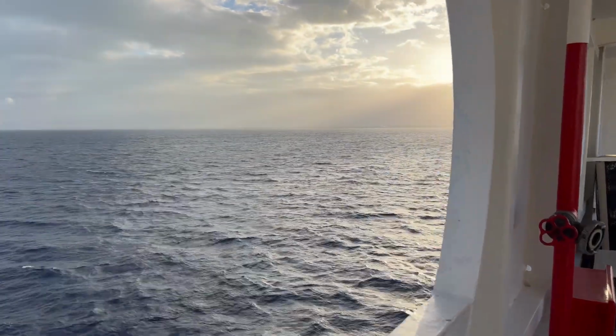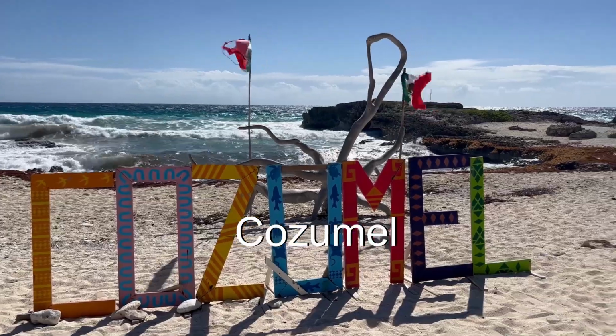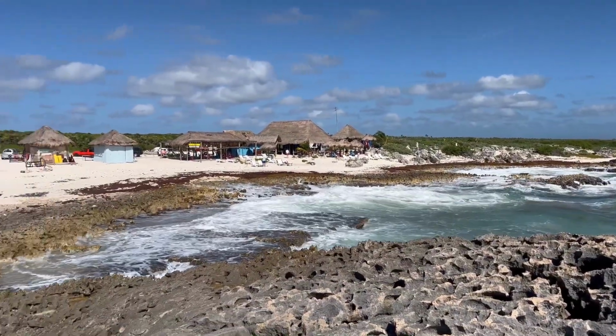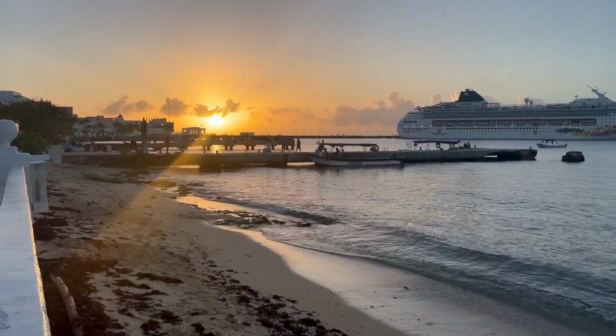Then we continued to the island of Cozumel, where you can take a car on a ferry. Although the island definitely feels more local than Cancun and it takes only a day to visit it, the coastline is rocky and not really suitable for swimming.